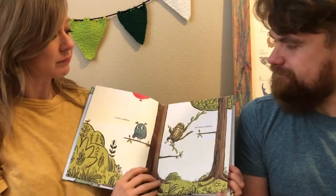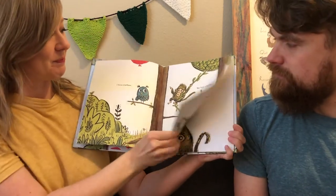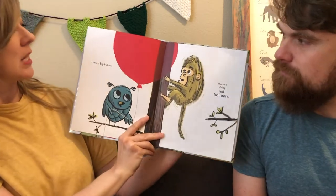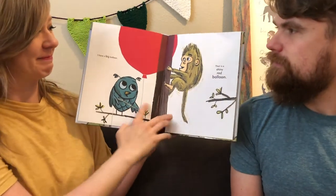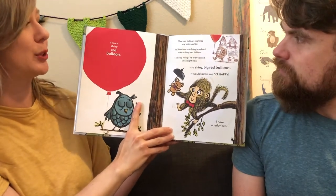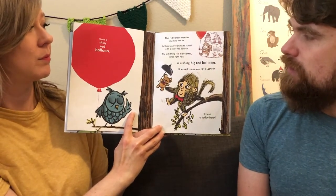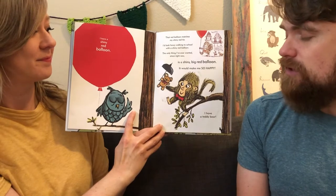I have a balloon. You have a balloon. I have a balloon. That is a big balloon. I have a big balloon. That is a shiny red balloon. I have a shiny red balloon. That red balloon matches my shiny red tie. I'd look fancy walking to school with a shiny red balloon. The only thing I've ever wanted since right now is a shiny big red balloon. It would make me so happy.